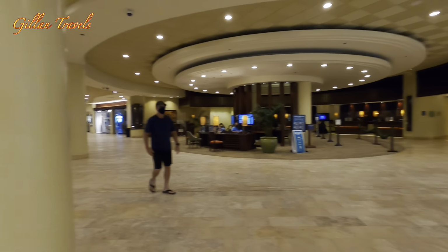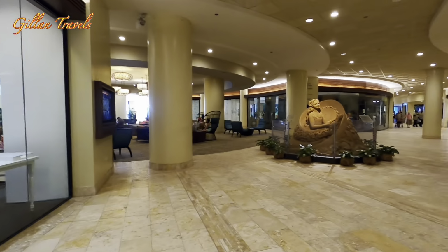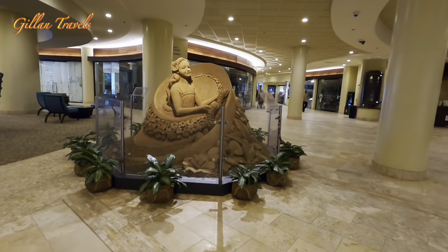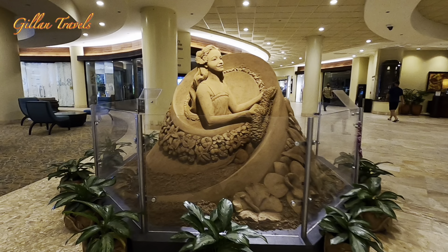And that's the concierge. And behind the concierge is the registration area. And look at this one, beautiful sun sculpture. It's perfectly done.